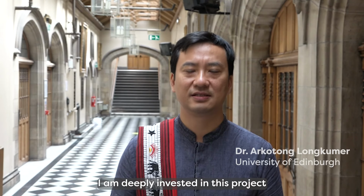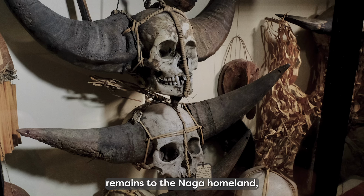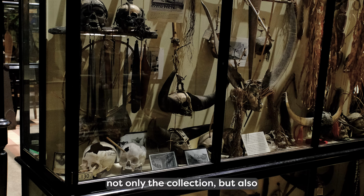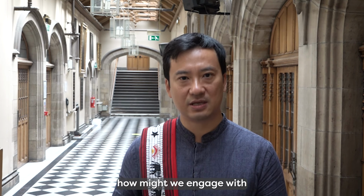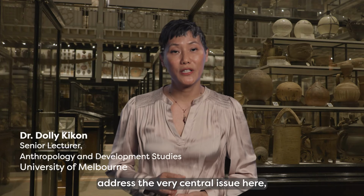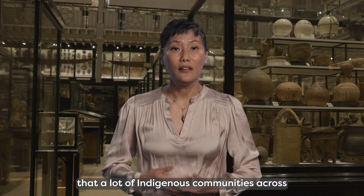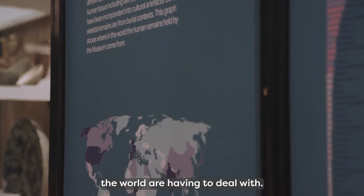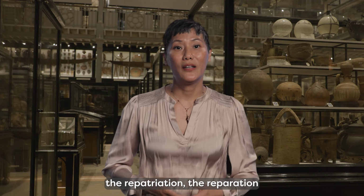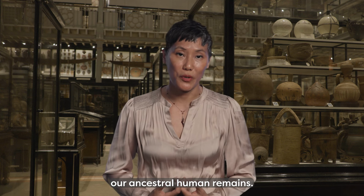I am deeply invested in this project of bringing back Naga ancestral remains to the Naga homeland. And as part of that process, I have been working in order to understand not only the collection, but also how might we engage with different Naga communities. What we are trying to do is address a very central issue here, and that is the unfinished business of colonization that a lot of indigenous communities across the world are having to deal with. We are looking at, for the moment, the repatriation, the reparation, and the process of healing in addressing and in bringing back our ancestral human remains.